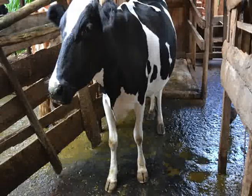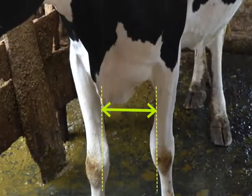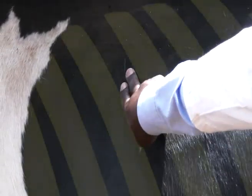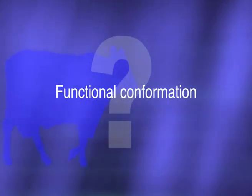Cows with a narrow chest, as determined by the width between the forelegs, are not normally good producers. Also, if at least two fingers can be placed between the ribs of a dairy cow, she is said to have great capacity. Functional conformation.